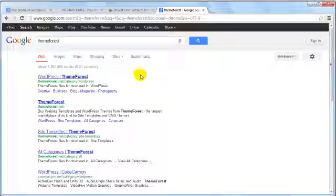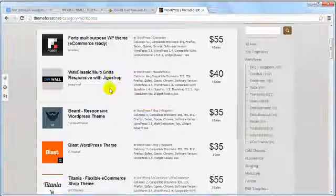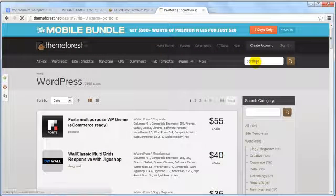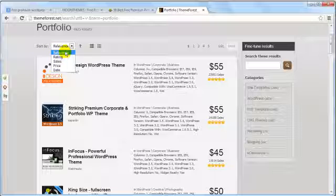Now, there is another site called ThemeForest, and if you click on here, this is ThemeForest, and you can find a lot of really amazing WordPress themes. And so, for example, if I use the example earlier, portfolio, see portfolio WordPress. And what I normally do, they rank it with relevance first, but you can rank it also with sales and rating and so forth.